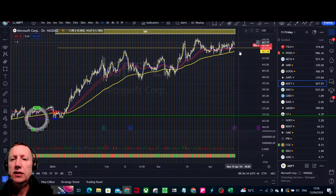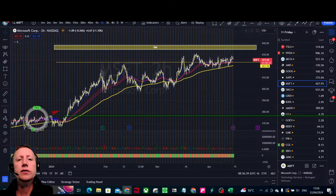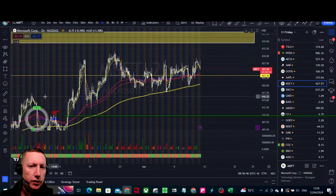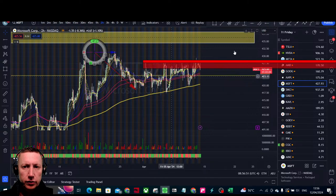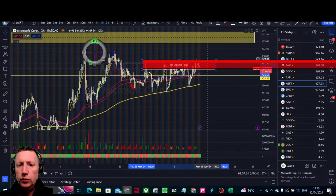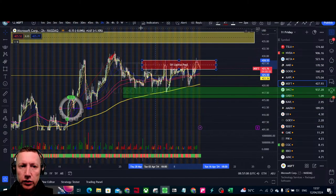I would like to see a pop up to here, to 430, 435, to say, yeah, now Microsoft can come down. At the minute, it's super sideways. I'm assuming both buy side and sell side are holding here. Take the actual high, bring it down to the low. Here we have sell side holding. So in order to get to the benchmark, we have to close above 429 in order to get to 433. Else you can see this last big swing, we're holding the buy side lows.